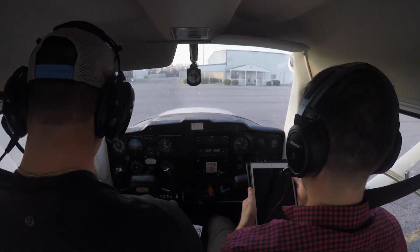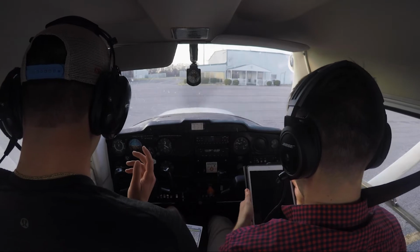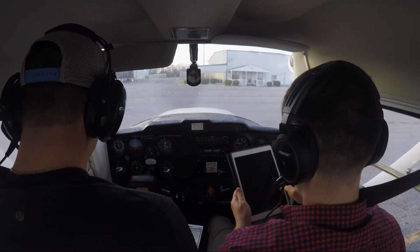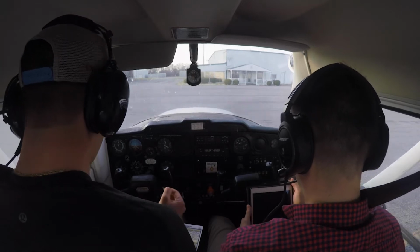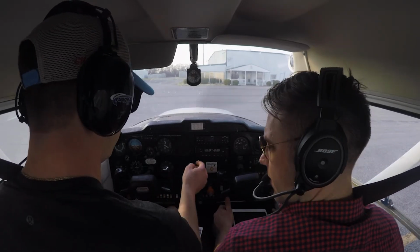Alright. St. Louis Downtown information Zulu, 2153 Zulu observation, wind 140 at 8, gust 17, visibility 10, few clouds at 6,500, temperature 24, dew point 1.